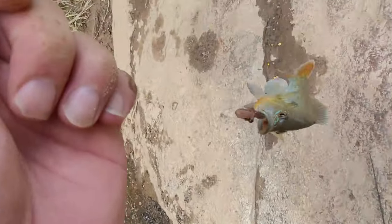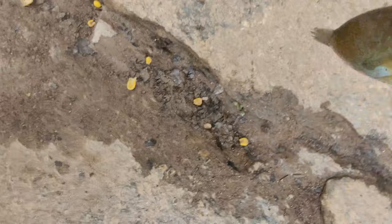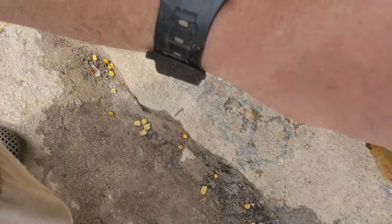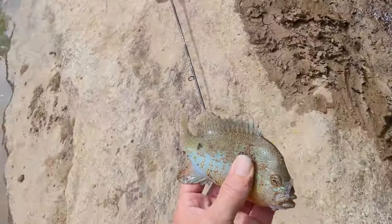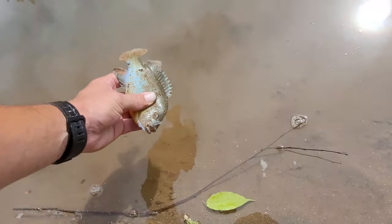This time we have a beautiful sunfish, it looks like. Wow, look at the colors in this. Almost tropical looking. He's got some mud on him. Hopefully I don't lose him. I'll try to wash him off. Get better.